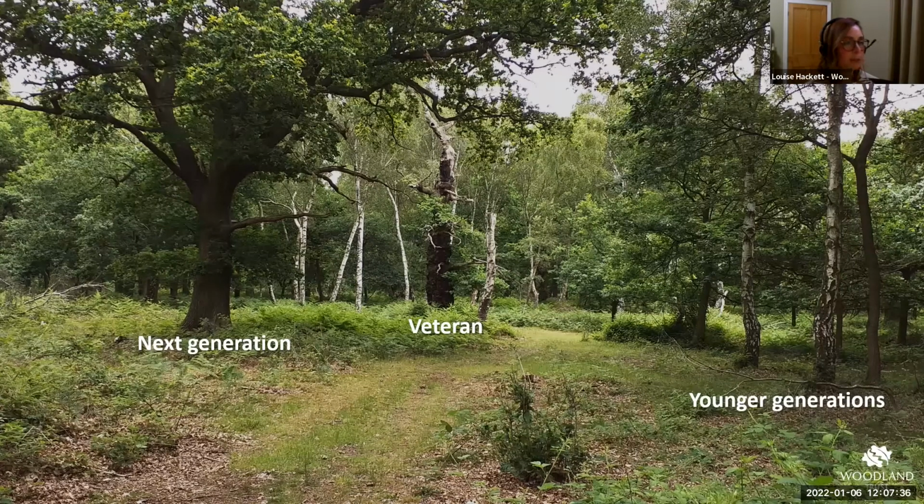And this is really important, the longevity of the important habitats that these provide. So those next generation trees will hopefully at some point in the future start gaining those veteran and ancient features that Emma talked about in her presentation.